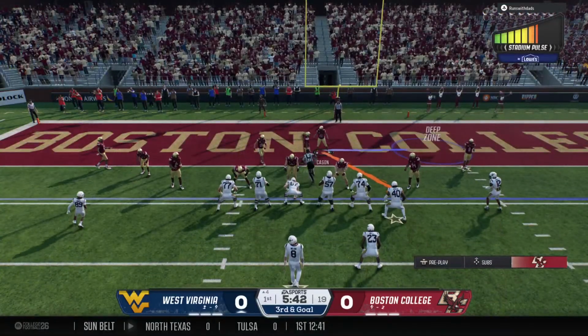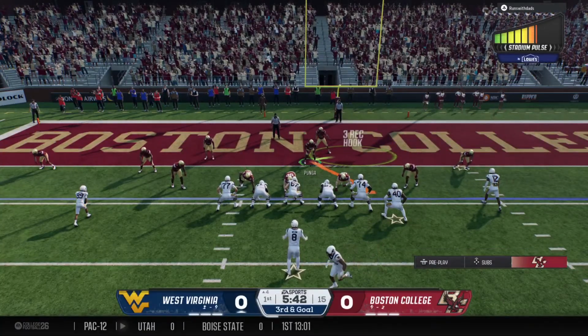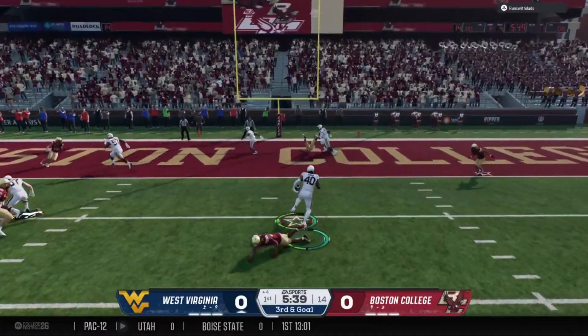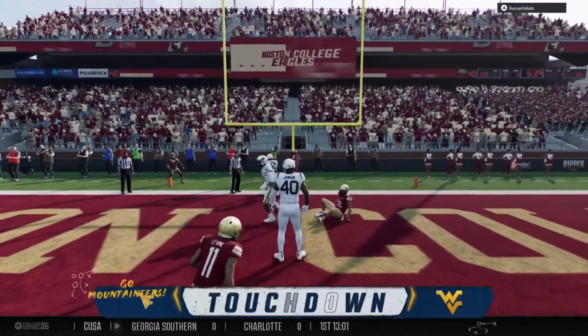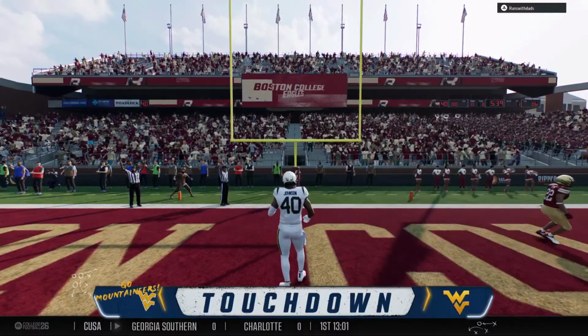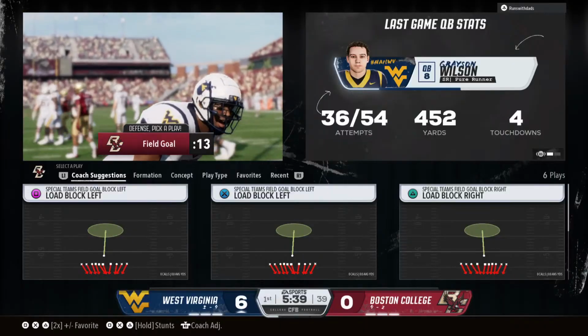Third and goal, where you separate the wheat from the chaff. Wilson to pass. He's got the tight end. Touchdown Mountaineers. Made the grab and took it on in for the score. Man, great first drive by this offense.